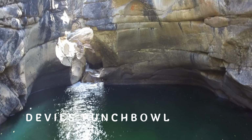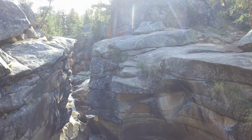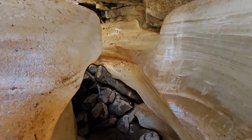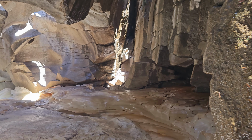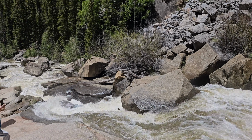Also on Independence Pass is Devil's Punch Bowl. If the water isn't too roaring or too low, it's a great place to cliff dive. Please do some research before you just jump off this cliff. It is a very popular place to do cliff diving. Also on Independence Pass, just east of town, you'll find the ice caves and grottos. There's a really awesome short hike that'll take you to this grotto waterfall and these ice caves. And it's also a nice place for a picnic.